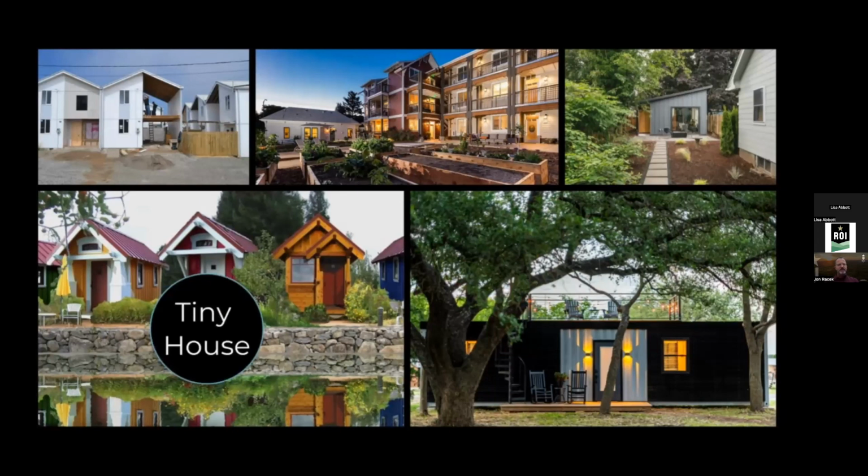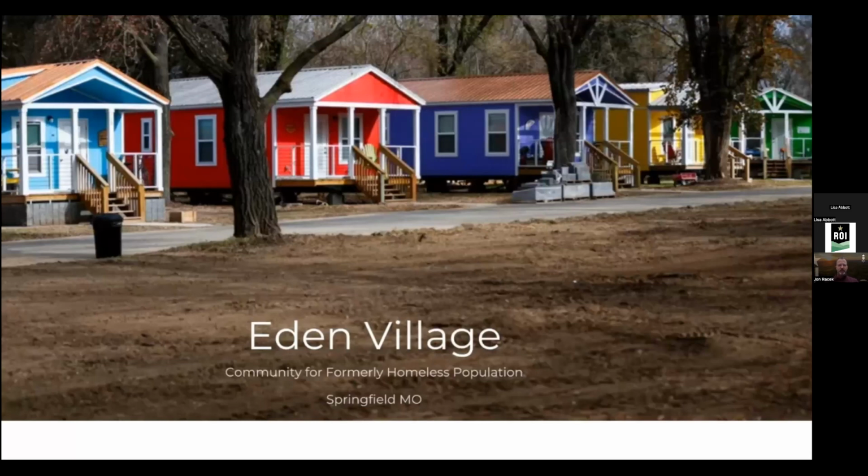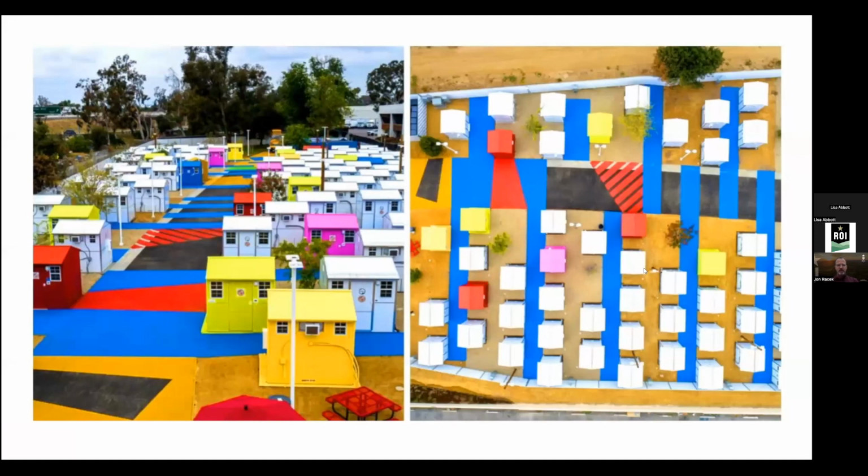First is the tiny house movement. Okay, tiny house movement is pretty interesting. It's developed in some interesting ways across the country, and these span from Airbnb, cute little rental units, to things like housing for the homeless populations. And there's some different examples. This here is in Missouri. This here is in Los Angeles. And there's some interesting responses using the tiny house idea.